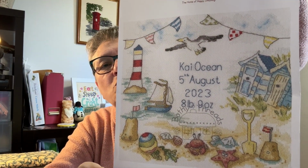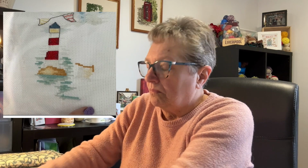So this is what I was stitching for the lovely girl. Here's where I was at the last time. And this was my February new start.